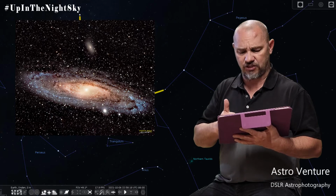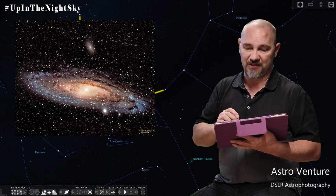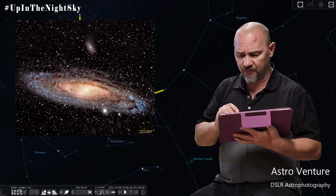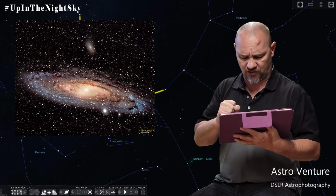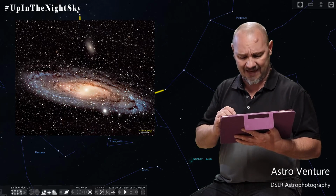This was actually shot last year, and I'm looking forward to getting out and photographing it again because this was earlier on. I could have done better, looking at the photograph. I don't think my focus was as sharp, as tight as it could have been. And the other thing is that my overall exposure time, I was kind of lacking.